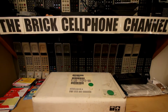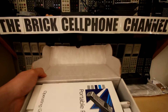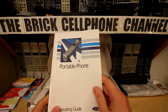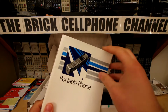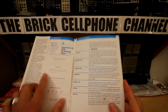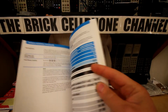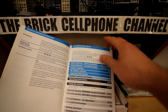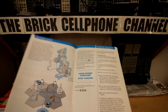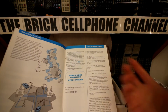So let's take a look inside and see what you got when you bought one of these back in the day. You got a nice little manual, and unlike most times when I just toss the manual away to the side, this one is actually worth looking at because it's got some useful information in it. Not only because it's got the lock code and the security code and whatnot, but there are actually some clever explanations in this manual for people that don't know much about cell phone technology and the way it works and the concept of actually having a wireless phone.